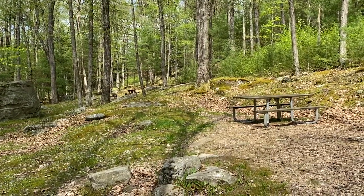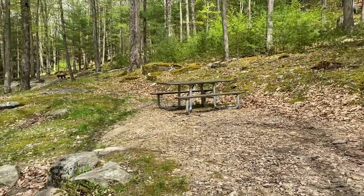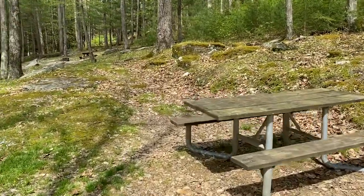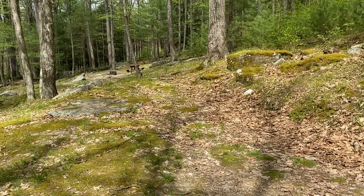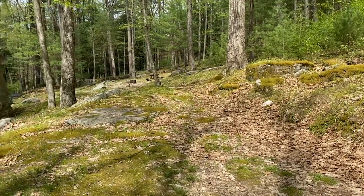I really don't even see how. All right, you might get a small tent right there. Might. Hammocks, nothing.